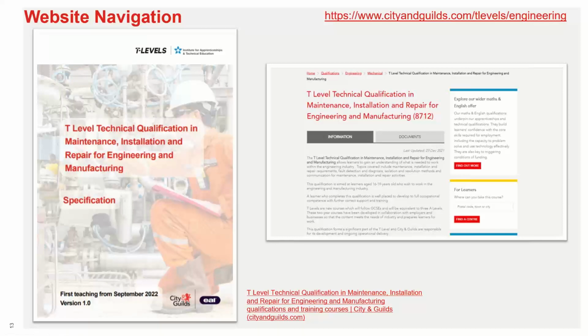What will be coming up shortly will be some guided sample assessment materials, some examples as well, and these will be available for you to download as well. But alternatively, you can also just click on that link down at the bottom and it'll take you directly to that page identified.